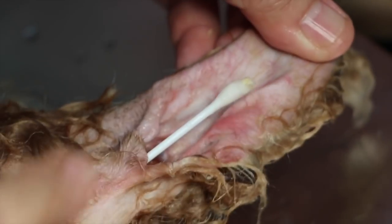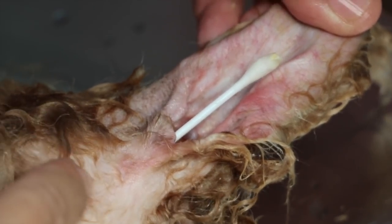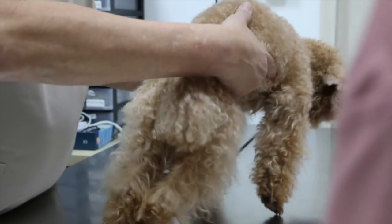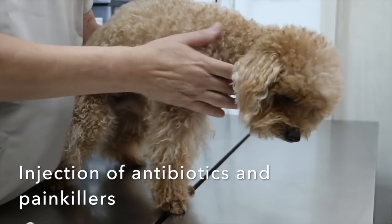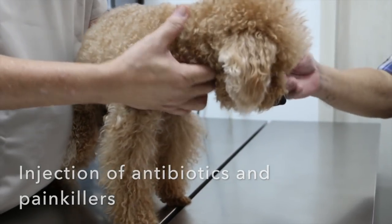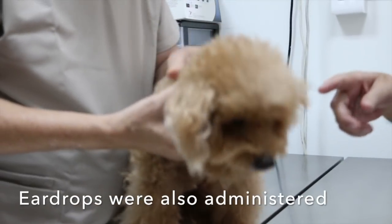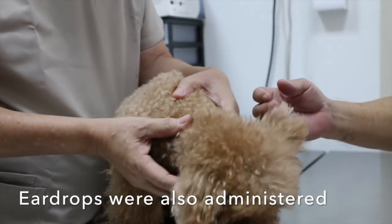It won't affect the eardrum because the eardrum is at the other end of the horizontal canal. I take it out and see. Very clean, you see? Not even a bit of pus. So it's okay, finished. After treatment, antibiotics and painkillers were injected into the poodle to reduce the pain and discomfort. Eardrops were also administered, and the poodle returned home after 1 hour.